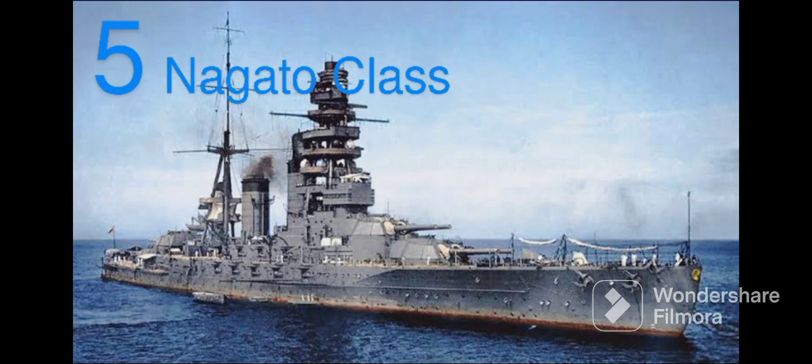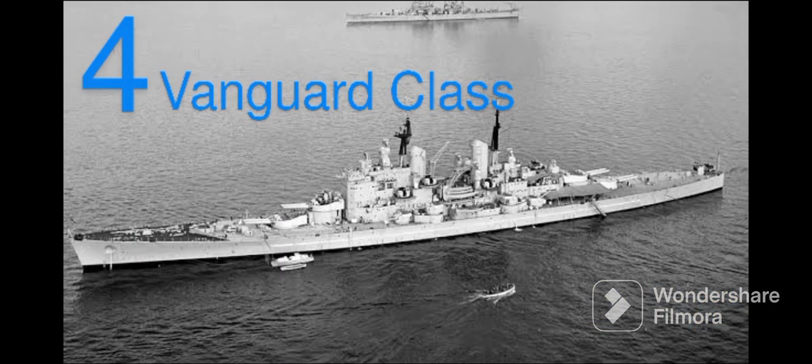The ships were armed with 4 twin 41 centimeters, 16.1-inch guns, 20 single 14 centimeters, 5.5-inch guns, 4 single 7.62 centimeters, 3-inch anti-aircraft guns, and 8 53.3 centimeters, 21-inch torpedo tubes, which were later removed.